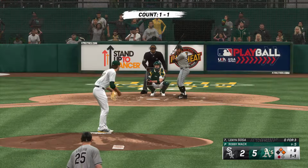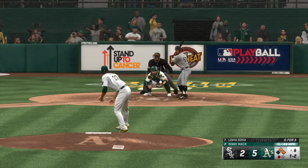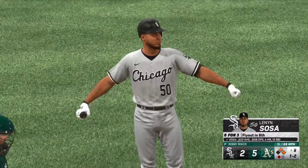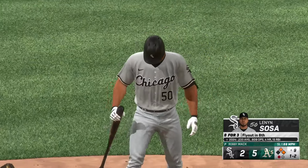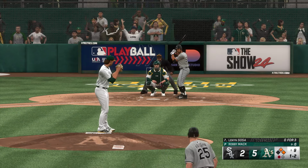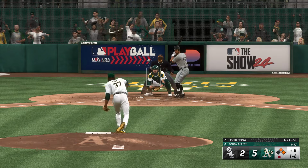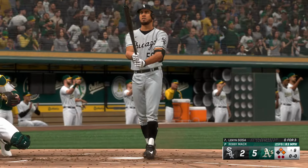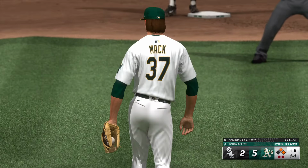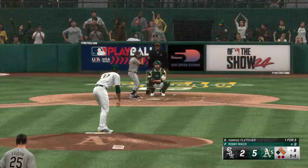So digging in, Lenin Sosa. Tying run at the plate. Breaking ball in there for a strike. Swing and a miss, struck him out. So it's their last chance in this one. And now the right fielder, Dominic Fletcher.